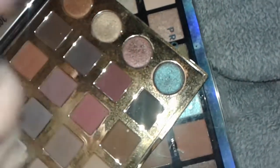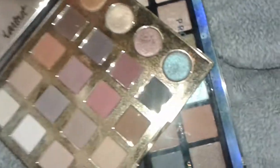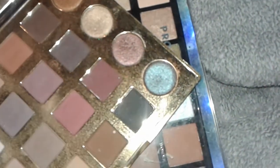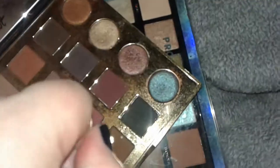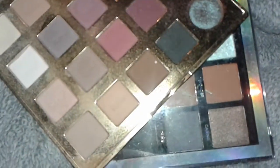I also kind of bought it for this one shade. It's pretty, but when you try to put it on, it's not as intense as I would like. And then these are just really nothing. So expensive for what it is, and it wasn't worth it.